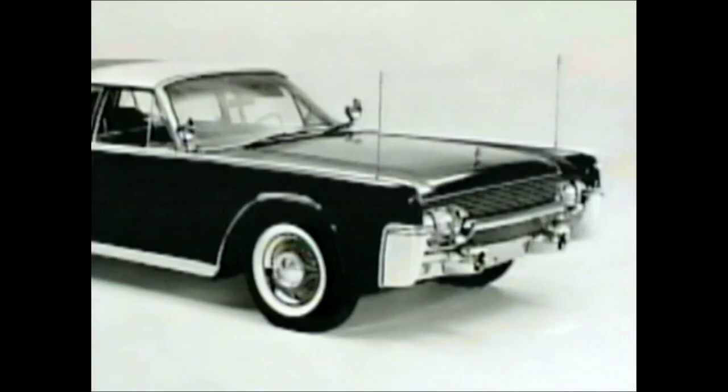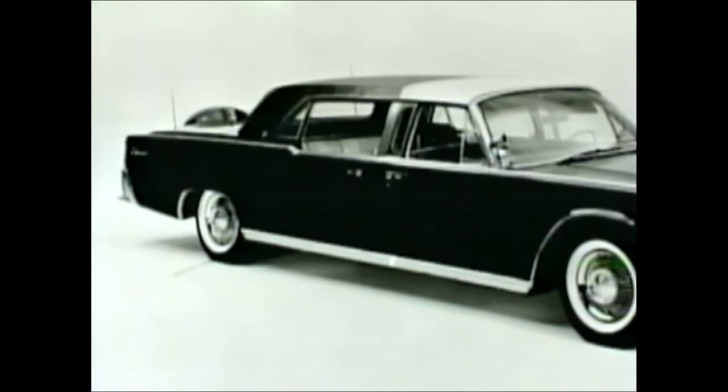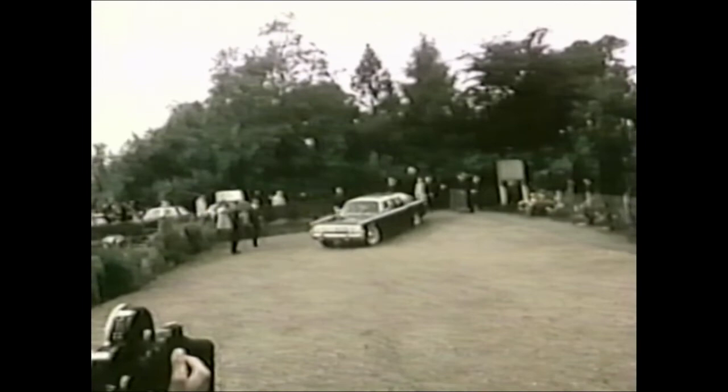A vinyl covering was occasionally placed over the bubble top, but this full-size removable hardtop was generally used when the Lincoln was transported by air. The spare tire was designed into the rear of the car, as the trunk space was essential for storing the bubble top sections and communications equipment, and the rear bumper was hand-built, incorporating platforms for agents to ride on.